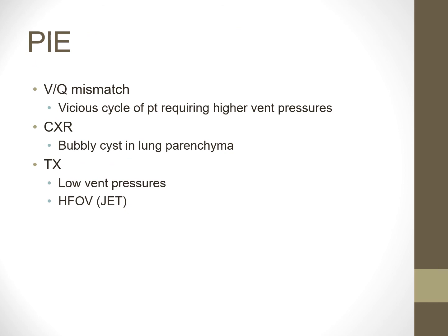So once this happens, the patient requires more vent pressures because they have more VQ mismatch, which means their PIE is going to get worse, and so then they're going to require more pressures, which cause more VQ mismatch. It's just a vicious cycle. Their x-ray is going to look a lot like these bubbles or cysts, and we'll look at one of those x-rays in a second here. Big treatment here is get them on high frequency, low pressures, whether it's on the jet or the oscillator. In this situation, I have a preference towards one over the other. If I had to pick, I would obviously pick one over the other. But if you only have an oscillator, then that's all you have.